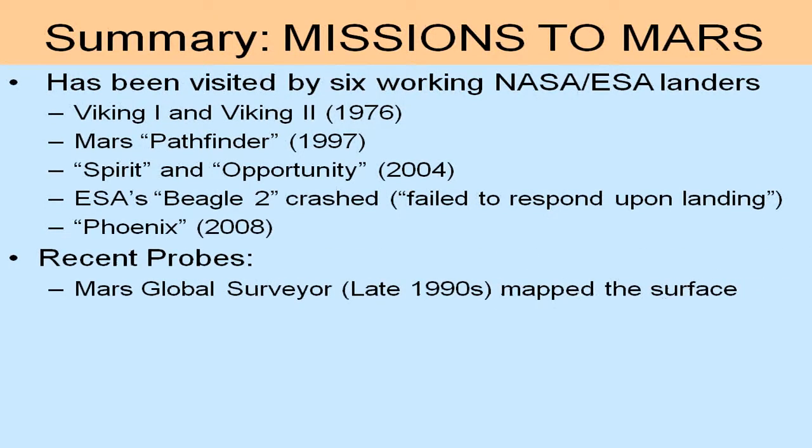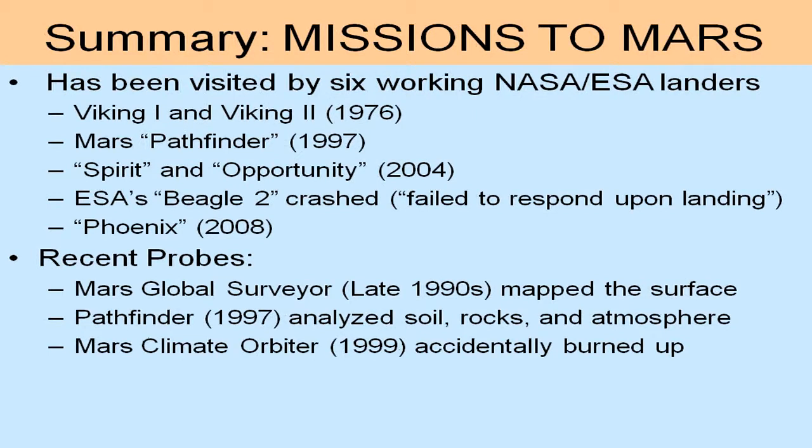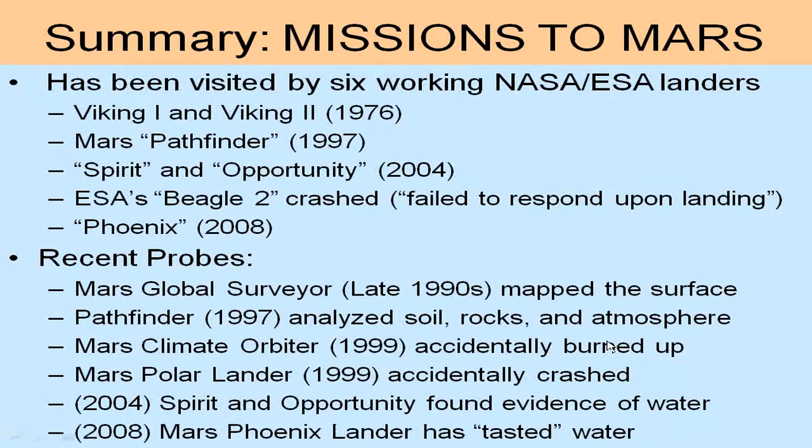So our recent probes, the Mars Global Surveyor, which did not land on Mars but has been mapping the surface of Mars since the late 1990s. It's been very useful. Pathfinder analyzed the soil and rocks in the atmosphere of Mars. The Mars Climate Orbiter accidentally burned up. The Mars Polar Lander, designed to land probably similar to Phoenix, in 1999 accidentally crashed. So after that they developed that balloon landing, which was a good idea to bounce around on the balloons. 2004, Spirit and Opportunity found evidence of water. And finally, 2008, Phoenix Lander tasted water.